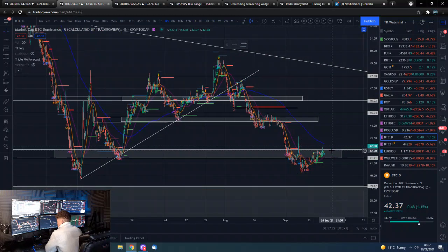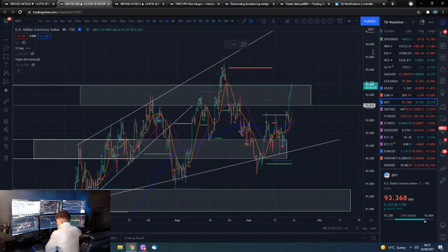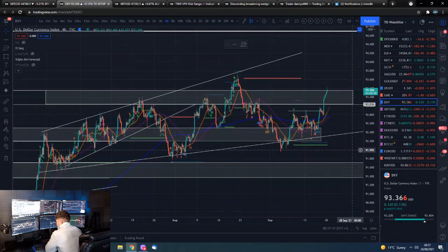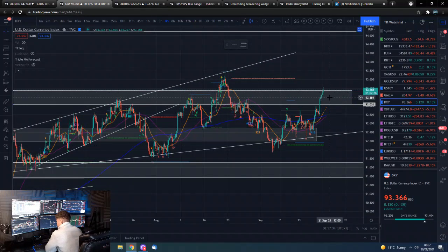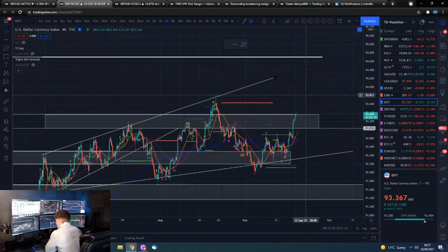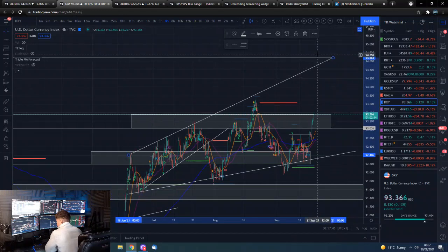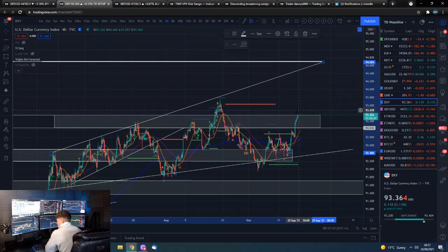If we also want to look at the DXY, obviously with this weakness, it's having a nice move up, deep into and potentially above our next level. So obviously get above here. Let's just extend this along a little bit. This is potentially a target, potentially a horizontal target. So it is not unreasonable to expect a move up to around here.